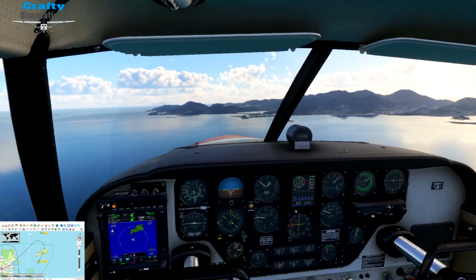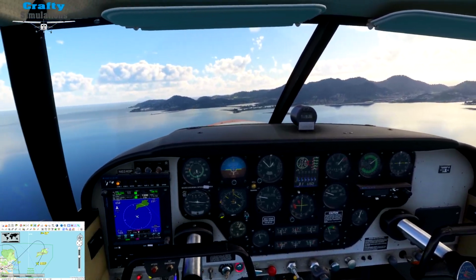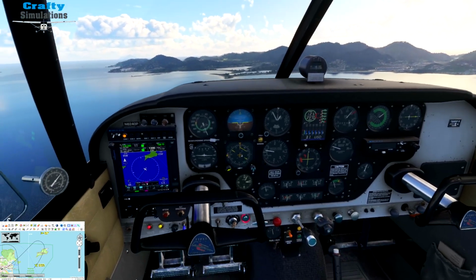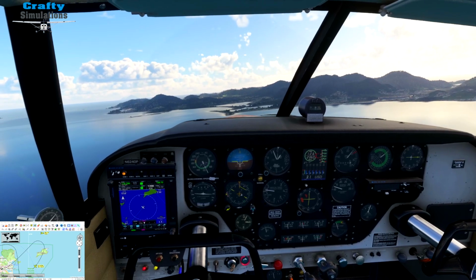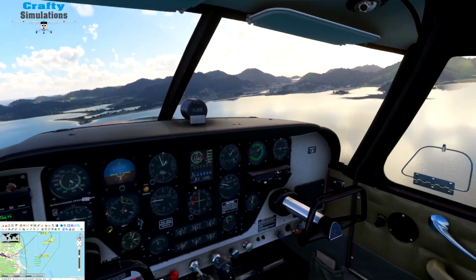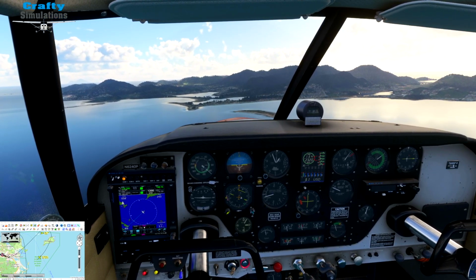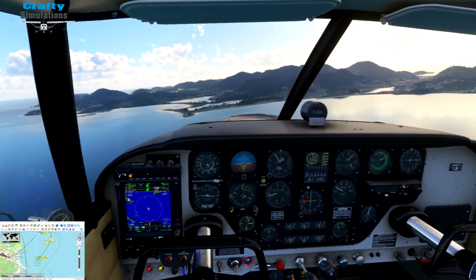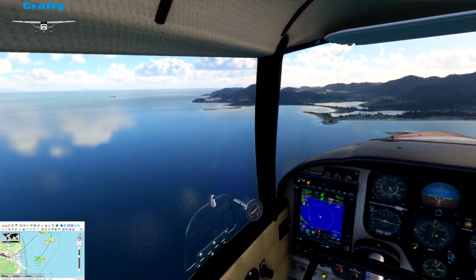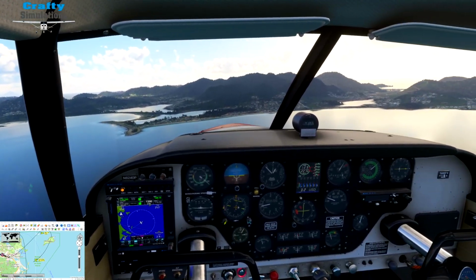So constantly trimming the aircraft out as we lose our speed. Flaps coming down to one stage. Gear coming down. Retrimming as the hanging wheels take effect. Mixture is full. Prop pitch is full. So if we do need to make a bolter, get going quite quickly. Got a long enough runway. It's shorter than Princess Juliana, but should be fine for our purposes.